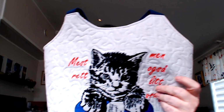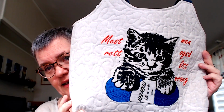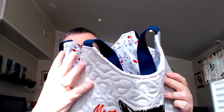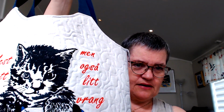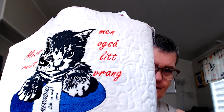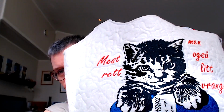And first I'm going to show you the bag I have it in. I got this at the fair, and it's machine embroidered and quilted, and it has this beautiful print on the inside, and it's got pockets, of course, on the inside. And I really love this bag. I was debating using it for a purse or a handbag, but because it's knitting related, I want to use it as a project bag.